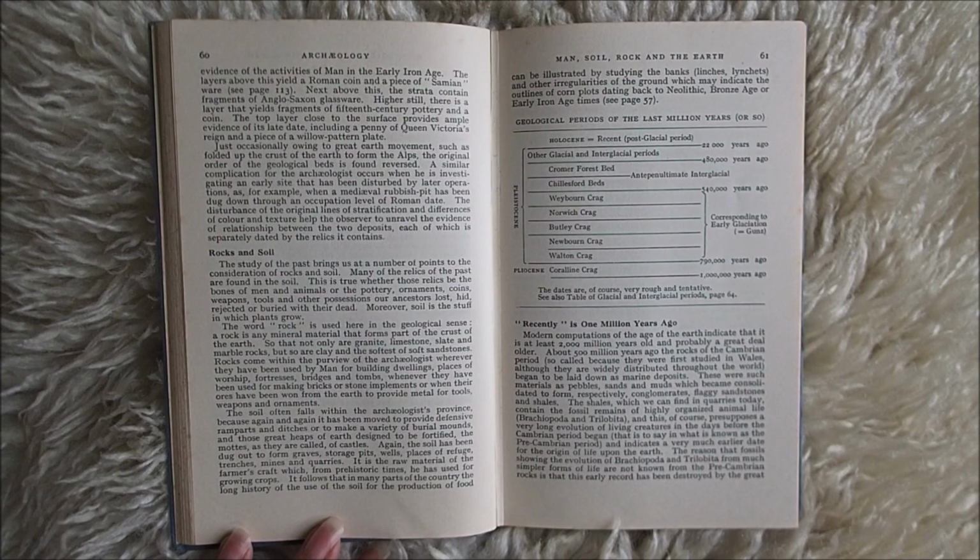Higher still, there is a layer that yields fragments of 15th century pottery and a coin. The top layer, close to the surface, provides ample evidence of its late date, including a penny of Queen Victoria's reign and a piece of a willow pattern plate.